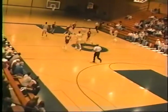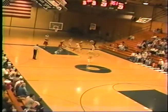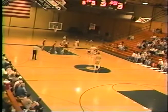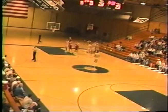Here comes Ian Wade the other way, right to left. Wade stops, 14-footer, blocked by Rose. Scramble for the basketball in the corner. Jump ball going to be called. Alternating possession goes with Oshkosh North.